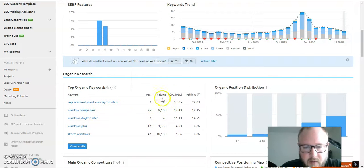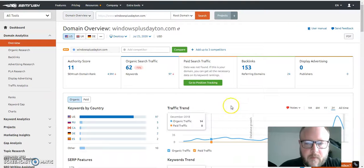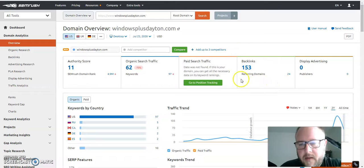You can see the search volume; this is monthly. And then you can see what position they're in. This helps a little bit with keyword research and also to get an idea of how well they're ranking. I also look at backlinks. It's obviously an important measure.